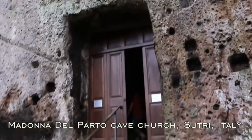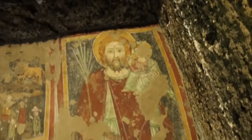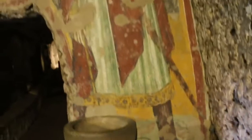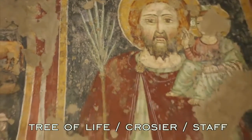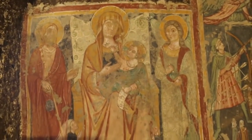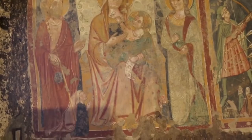We now return to this spot here and go through this doorway that has now been opened. Getting the plaques. Beneath the mage here are the concentric circles at the base of the feet with the staff, and in this case kind of a leafy emanation from that staff going up. The veil in here is around mainly the central figure at the back, although there are veils to the sides. This is the triptych of three with the mother and child in the centre.